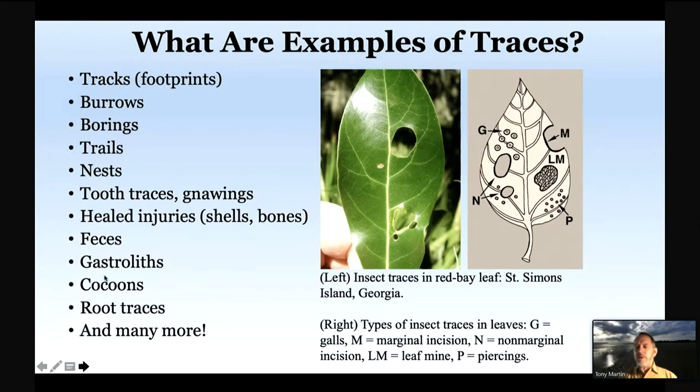And I have a couple of examples here of leaves. So you can walk out in your backyard or just go to the local park and you can see examples of ichnology right there, preserved in the leaves where the insects have bitten into those leaves.